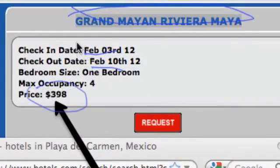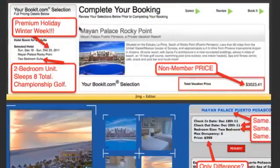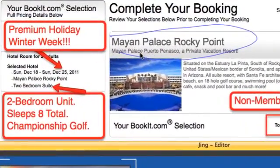But look inside our club. February 3rd to February 10th, the 1-bedroom unit, $398. That's 90.3% off retail. Let's take a look at another Mayan palace, the Mayan Palace Rocky Point, also known as Puerto Penasco.